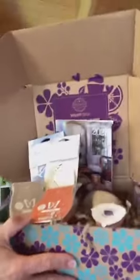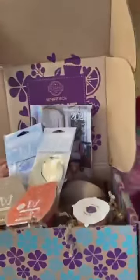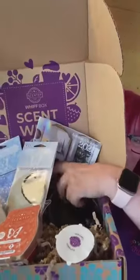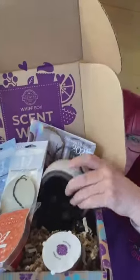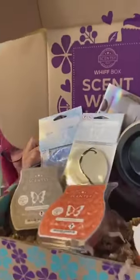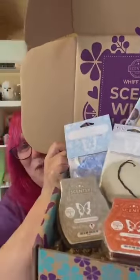I'm going to try and... I was trying to get it to... No, the warmer fell over. I was going to try and show you it properly, but the warmer slipped out. Oh, my goodness. No, I'm doing it right. There we go. There it is. That is this month's Whiff box.